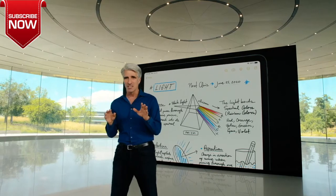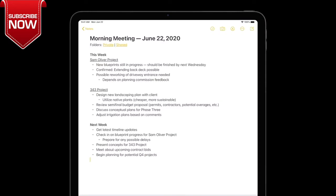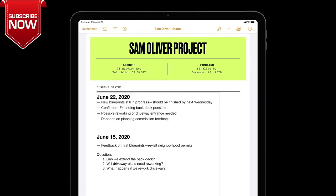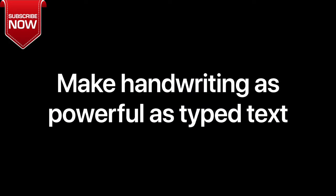Now, the challenge is when you want to change things afterwards. Here, working with handwriting just isn't as easy as with typed text. We sometimes take it for granted, but with typed text, it's so easy to select, copy and paste into another document, or even just make space for more text. Well, this year, we're going to make handwriting just as easy and just as powerful.